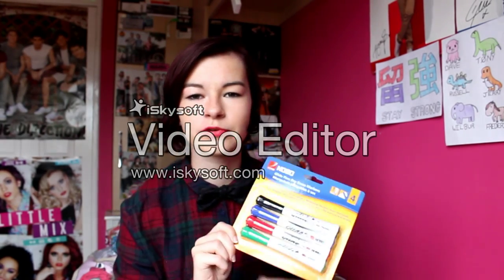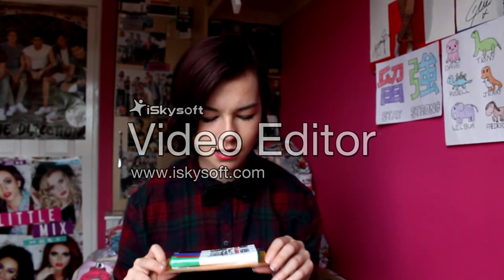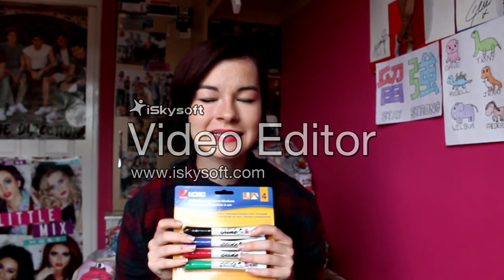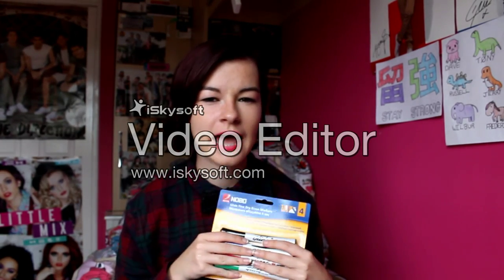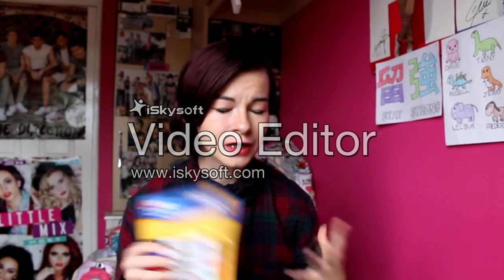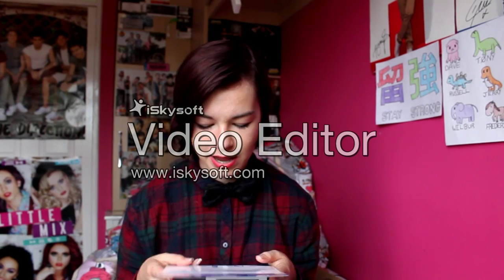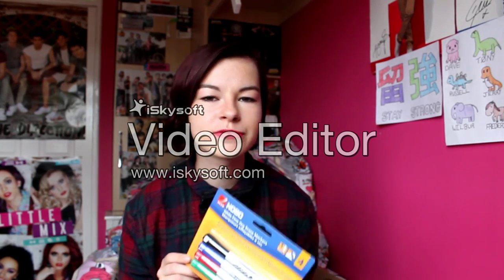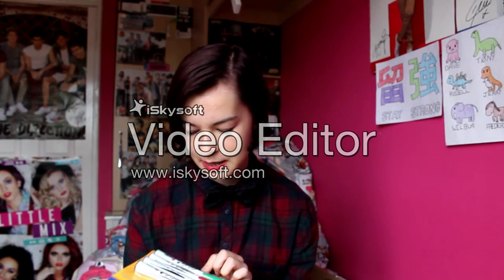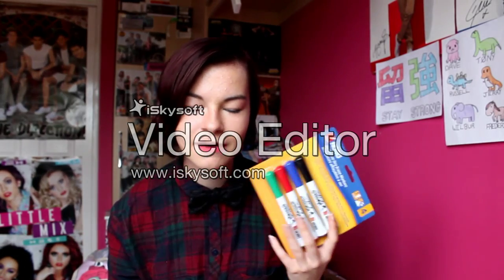Next, I got some whiteboard markers because on my desk I have a whiteboard that I haven't used in a while because I don't know where any of the pens are. So I picked up these because I'm going to be taking the whiteboard to college, and I want to write a motivational quote on my whiteboard every week, so it's kind of inspirational and it keeps me going. So I bought some new pens because I needed them. Yeah, these were £5.29, so hopefully they'll be good.